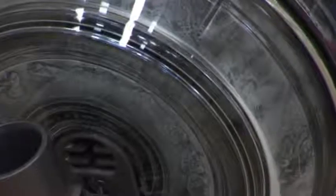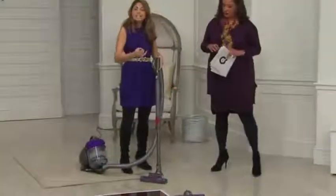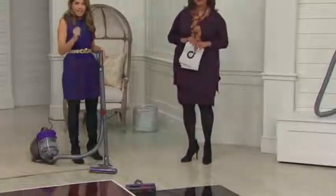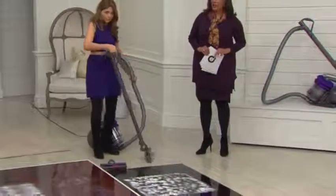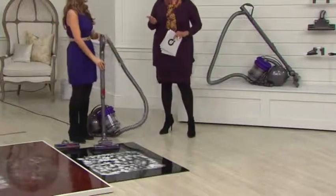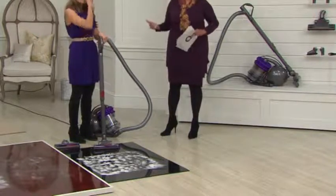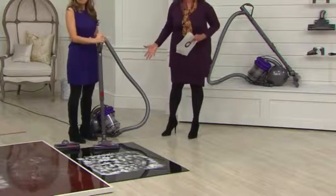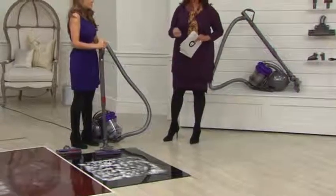You were sharing that this is certified asthma and allergy friendly. Well, it is, and I think that's a big thing to say, especially when she said there's no filter, so is this still certified asthma and allergy friendly? It is. It is certified asthma and allergy friendly by the Asthma and Allergy Foundation of America without the help or use of any filters or bags that you need to maintain. And that is huge. When you think about what you want your vacuum to do, there is a reason that people choose Dyson because of the performance. It all started with the solution to a problem. We need to vacuum. That's how we keep our houses clean. We want our vacuum to be powerful, and we want our vacuum to continue to be powerful as we continue to vacuum.